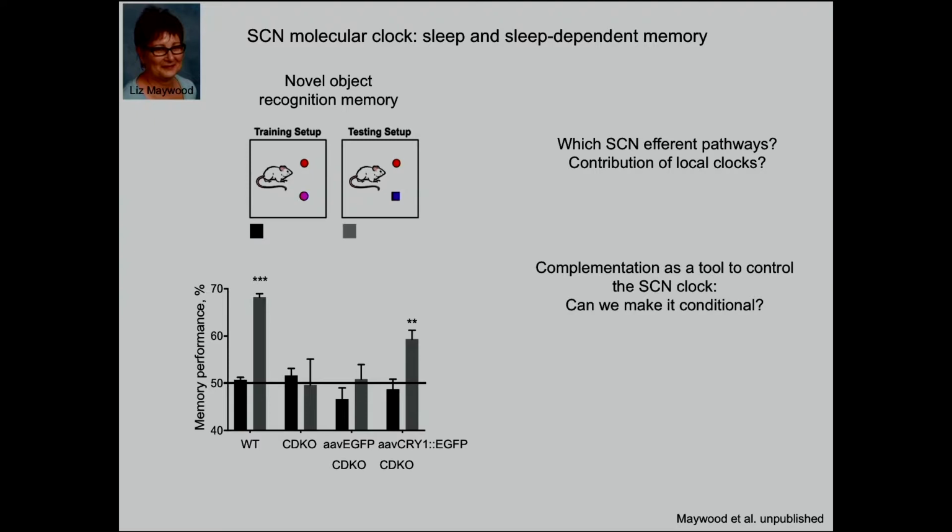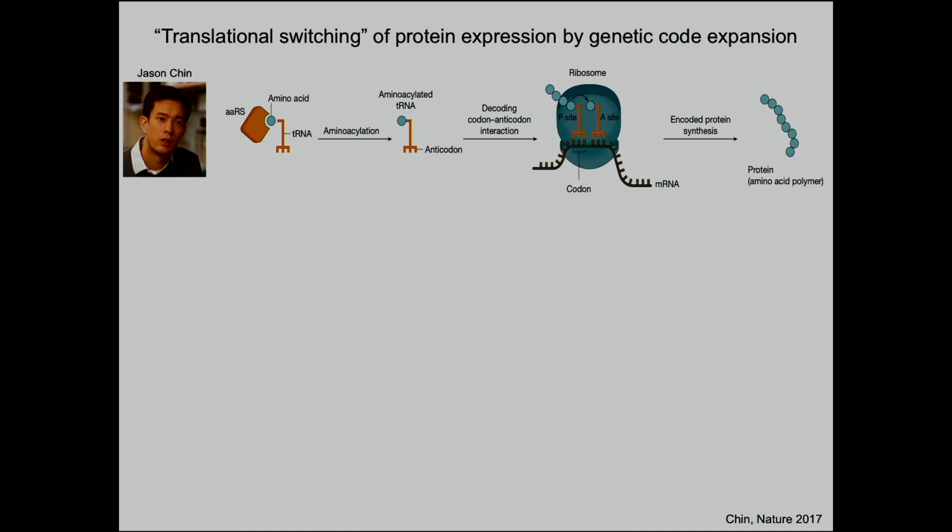So can we make that tool conditional? That's where I want to go on to this idea of translational switching based on genetic code expansion.